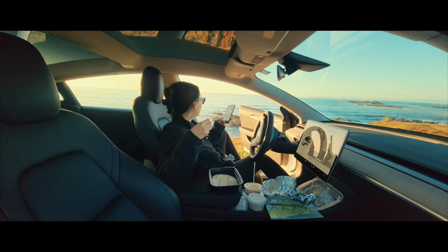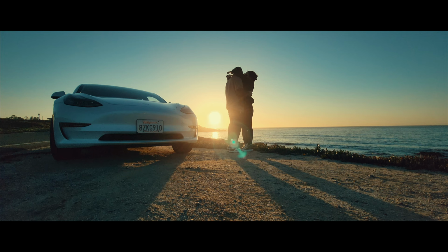One of my favorite parts of this trip was moments like this, where we could just park on the side of the road, just be in our own space, and not have a worry in the world.